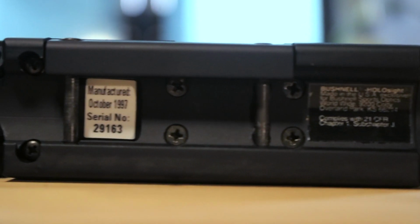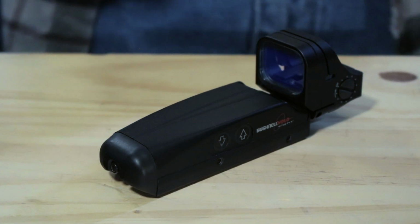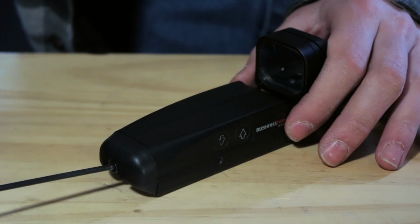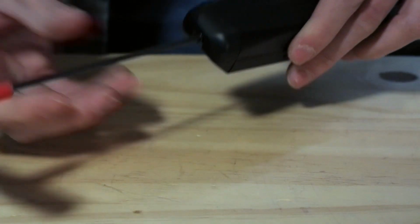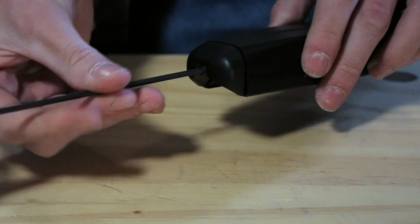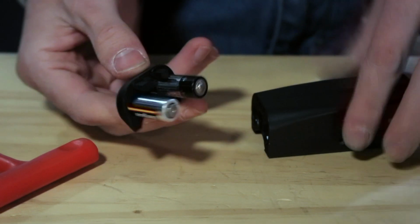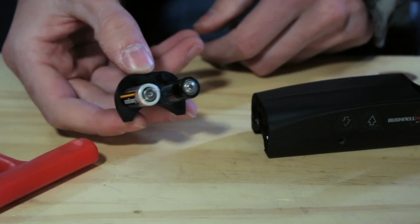So this optic right here is powered by 1.5 volt alkaline batteries. I'll go ahead and show you how you install the batteries. There's a hex screw right here, and we're just going to go ahead and undo that. And the nice thing about this optic is all the screws are the same size, so it just takes one hex key to get to everything. So you're going to pop that out, and there you go. Both your batteries are going to be sitting right there.